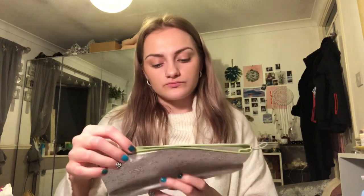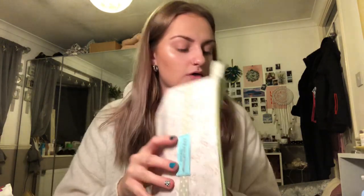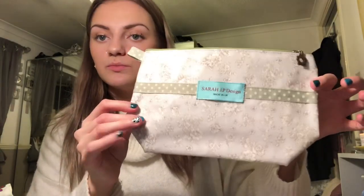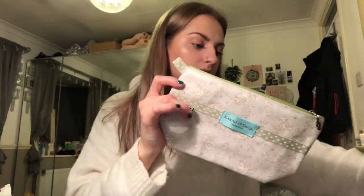And then the one I got for my sister-in-law is this one. It's a bit more simple, because I didn't think that she would want the one that was a bit more crazy, whereas I quite like my patterns. So that's the other one. Both of these were £7.50, and this one's just got a little flower and mine has a little strawberry. Both of those were £7.50.